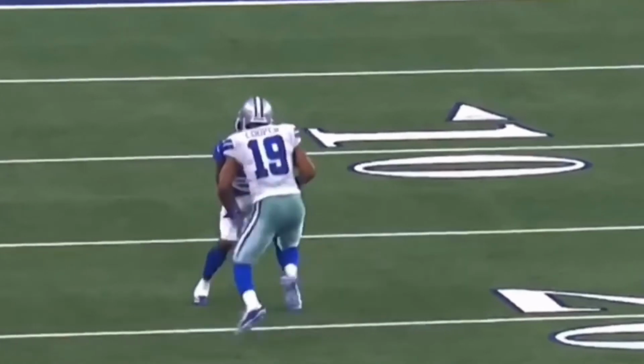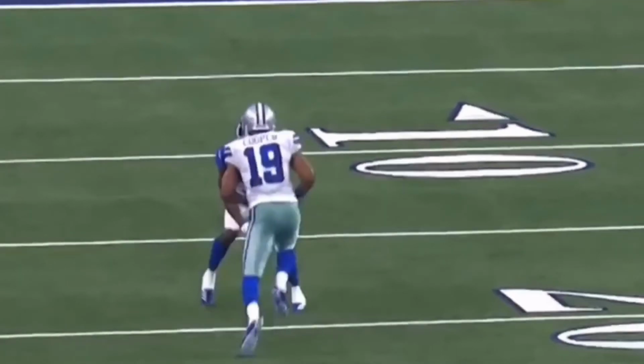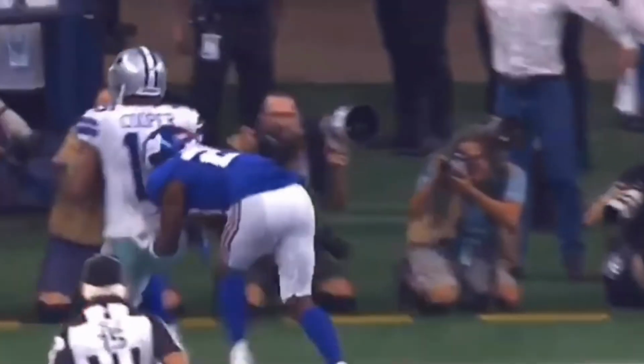Okay, so again, he's going to be giving a double move here, a little bit of a skip, 1-2. Okay, so let's watch this thing full speed. He's just running a simple go route right here. 1-2, gets outside. Dak puts this thing, great ball, late hands.